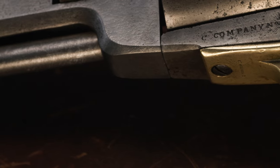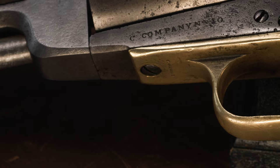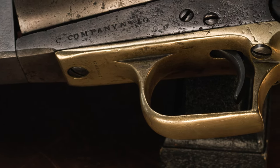Now here's the really fun part. All that history, all those collecting strengths that we just relayed to you, and this is not a seven-figure Colt Walker. It is not even a six-figure Colt Walker. The official pre-auction estimate for Colt Walker C Company number 10, early production, is $65,000 to $90,000.